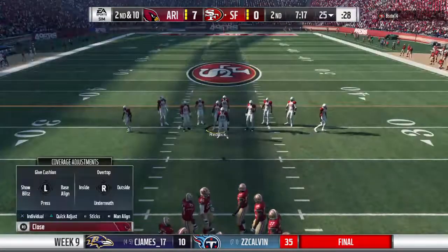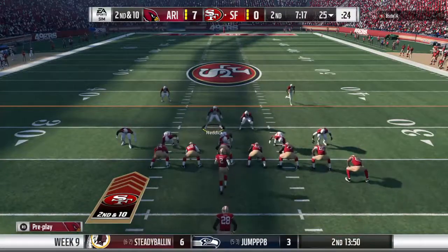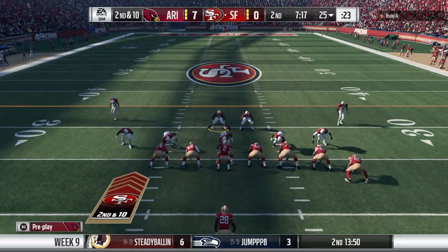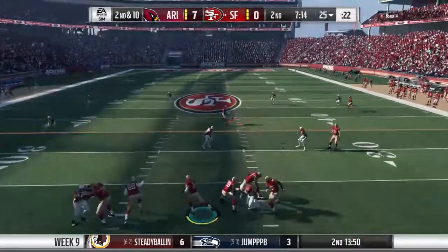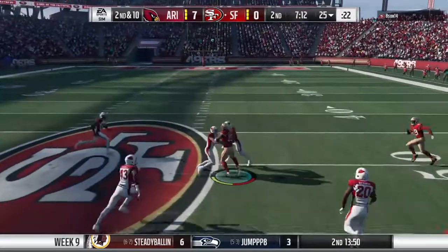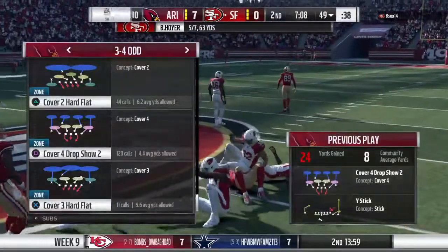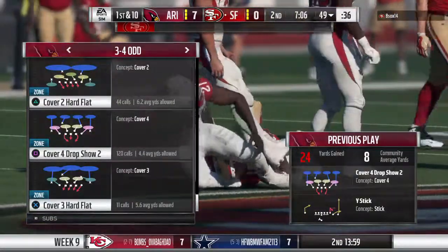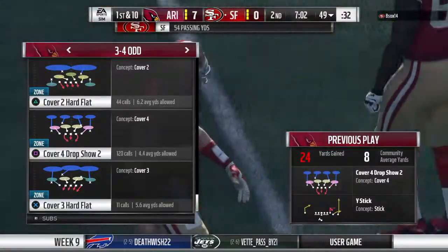Unable to connect on the first down pass play. Now it's second down. Back to throw. Over the middle to Garcon. And he takes this one just shy of midfield all the way to the 49. That one goes for 24 yards.